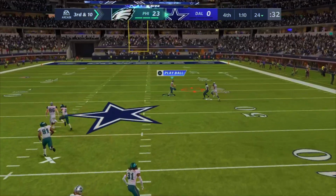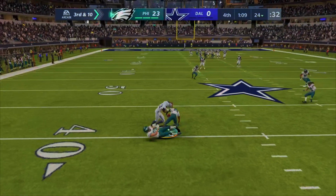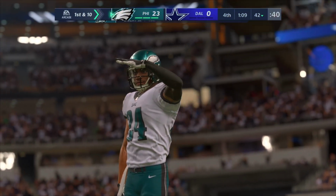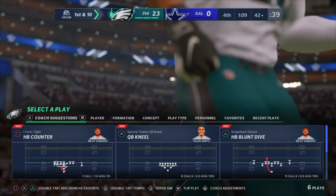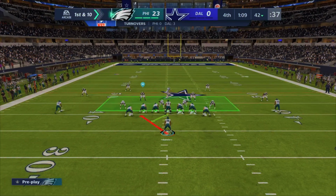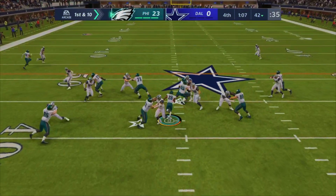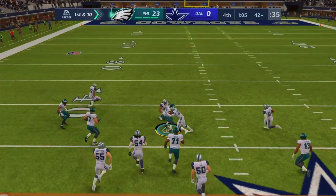Do they bring pressure, or do they play coverage on this down? He's going to let it fly into a double team, and it's intercepted. Darius Slay with a pick, and they will take over possession of the football at their 42-yard line. The Eagles in good position to start out as they come up 1st and 10 at their own 42.